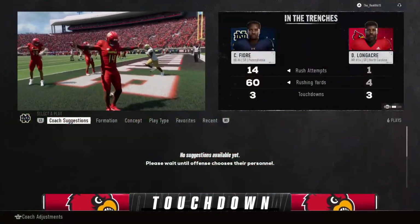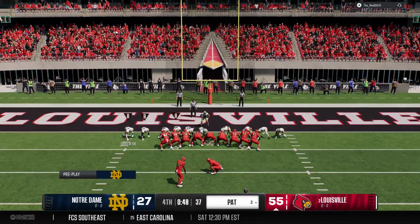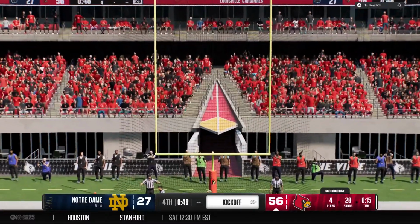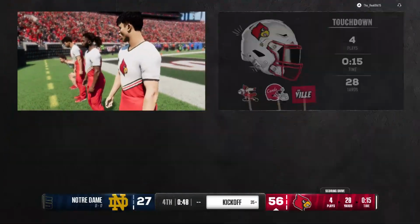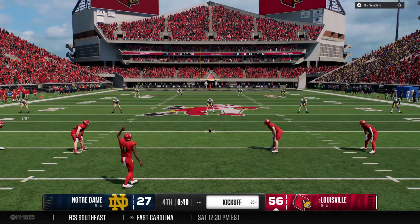Well, they began with great field position, and that didn't take long at all, Kirk. Well, that's how you take advantage of an opportunity. Your defense sets you up in great field position. You're not looking for a field goal. You're looking for a touchdown. Give the credit to this offense for being aggressive and punching it in. And the point after is good.